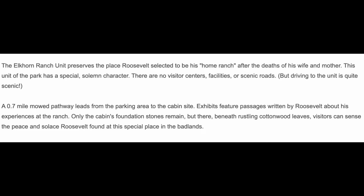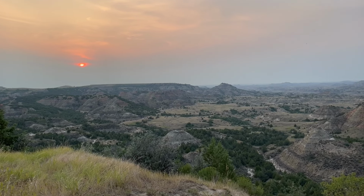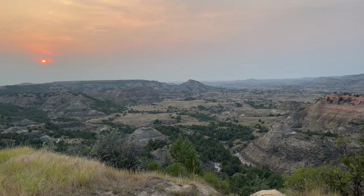This place became Theodore Roosevelt's home ranch after the death of his wife and mom, and this ranch is no longer there. All that remains is the stone foundation for the ranch, and there are no facilities there, so there's not really a whole lot to see there unless you're super excited about Teddy Roosevelt and his life and history. I don't know if this is worth your time to drive up there and go see that, or it could be. You make your own decision on that.